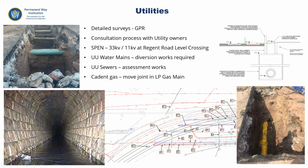This image here, that's just a slit trench that was done across Regent Road, and you can just see what you're dealing with, just loads of services, old and new, and we had to try and have a strategy for dealing with each of those in terms of working proximity or diversion to avoid clashes with the formation.